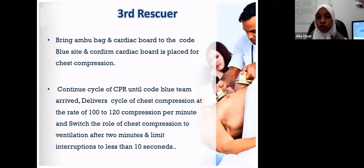Now what we're going to do, we'll show you one scene. Actually, we did a drill. So after the video, maybe we'll talk about it one by one and what these three nurses did.